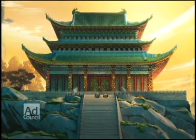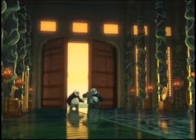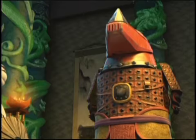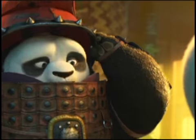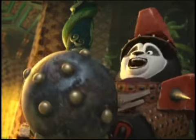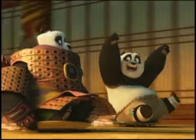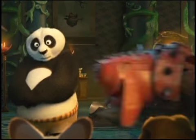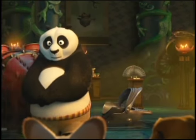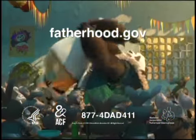It's not always easy being a dad. Do you have panda asthma too? Does that run in the family? This is the home of the most priceless kung fu artifacts. But when you make an effort, Dad, we're not supposed to touch anything. Oh, sorry. Go long, son. It's always worth it. Whoa, faster! The smallest moments can have the biggest impact on a child's life. Take time to be a dad today. I am gonna get you. Call 877-4DAD-411 or visit fatherhood.gov to learn more.